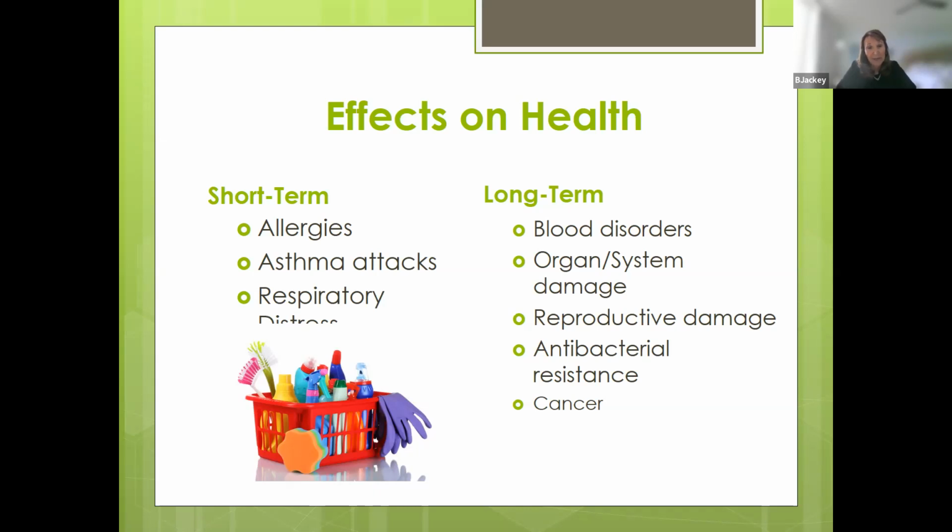An asthma attack may not be so benign, but hopefully it's short-term, but that could also be triggered by anything caustic in fumes. It could be not only irritating to the nose, but also your throat and lungs. And that causes difficulty for people with asthma to breathe. And then just for any of us, short-term respiratory distress.